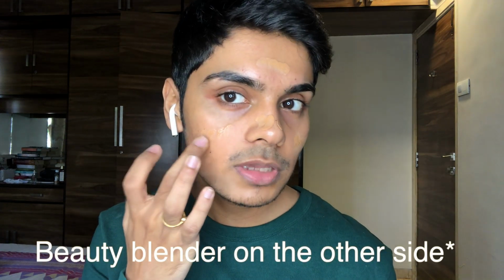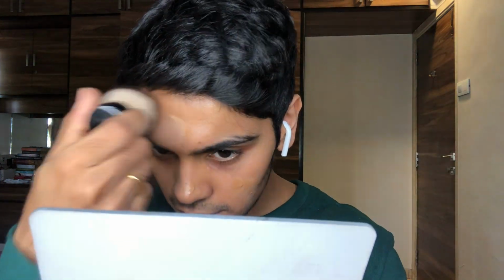Like they said, dot some at the center of your face moving outwards. One side I'm going to blend with a buffer brush like this, like a kabuki brush, and apply this much for now, and then we'll see if the coverage can be increased. Yeah, I'm just going on with my. It's blending well, so the color's off. That's okay. Ignore that.